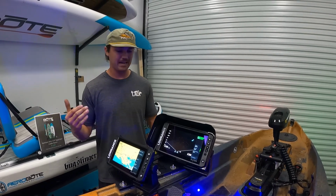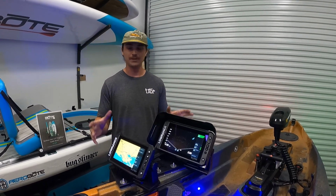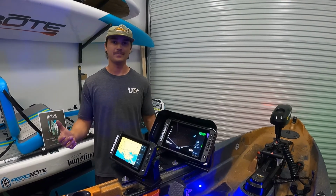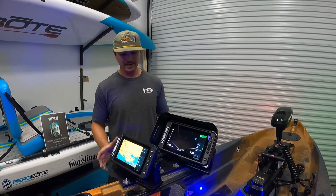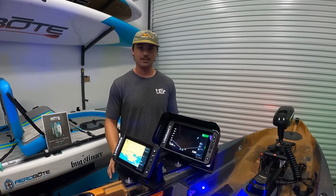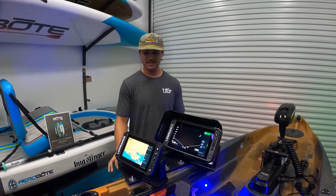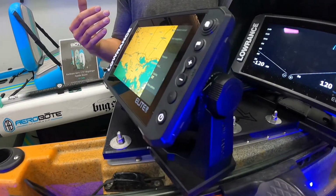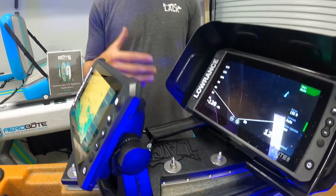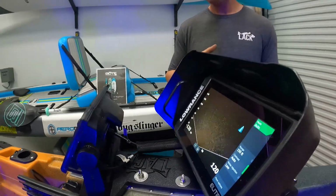Basically when Jacob came to us, he said, I want to leave these on the boat. I don't want to have to take them off and spend 30 minutes setting up my kayak every single time I'm going fishing. So we played around. We ended up coming up with a custom mount. We CNC'd it out of a 1/2-inch marine board. That's one of the cool things about our shop. We have a CNC in-house and we can come up with cool stuff like this.